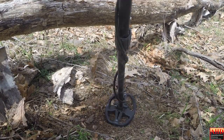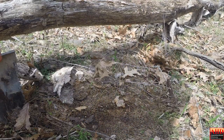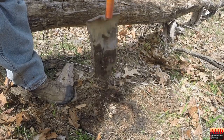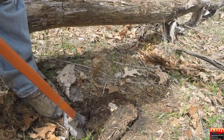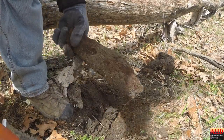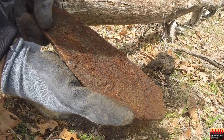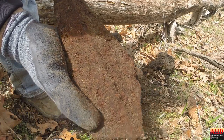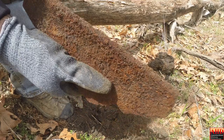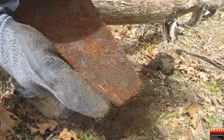Let me show you where it's at. Right there. So it could be iron. Let's hope not. Let's hope it's a button. There it is. Boy, what is that? That's a piece of a plow. Now, this tells me if this is a plow, there is no way that this was a logger's or a timber shack. This could have been a farmhouse. This is exactly what this is. This is for a plow.